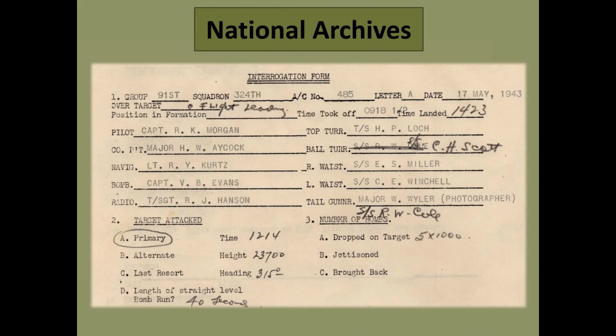This is an interrogation form. So this is basically an intelligence debrief from the crew's last mission. And these documents are absolutely fantastic. They're all preserved at the National Archives in College Park, Maryland.